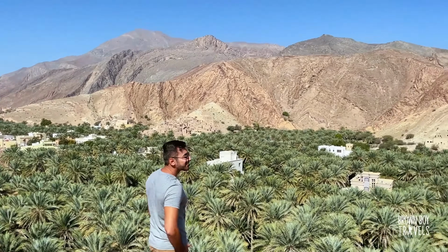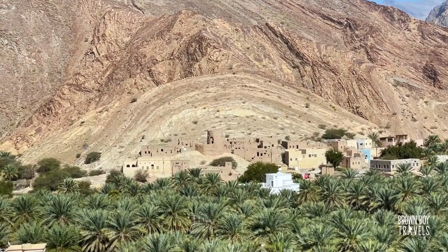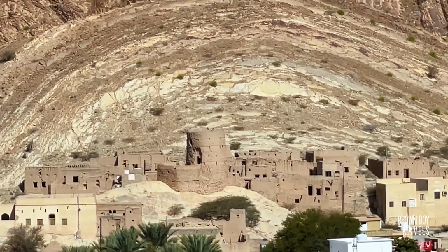There are some beautiful abandoned villages like Wadi Bani Habib, and there are also some villages where people still live, like Alen. Don't forget to visit at least one of them.